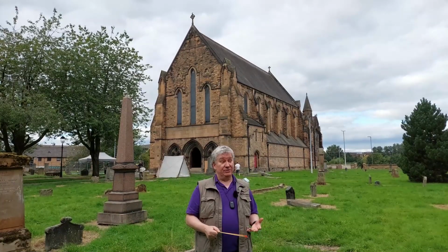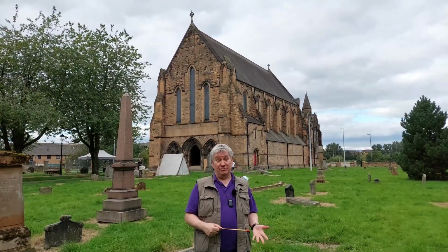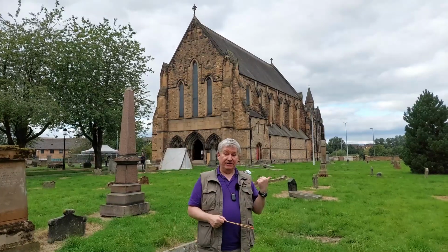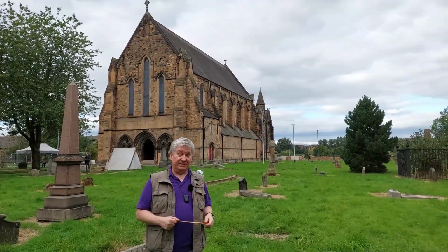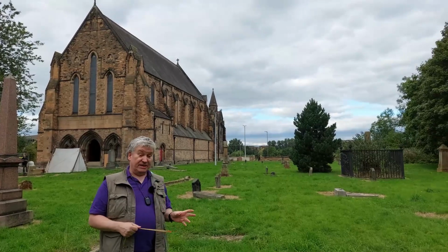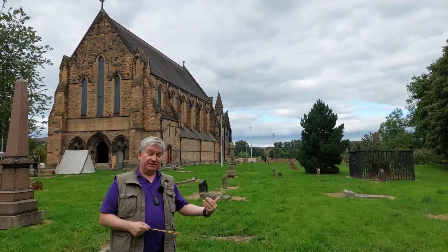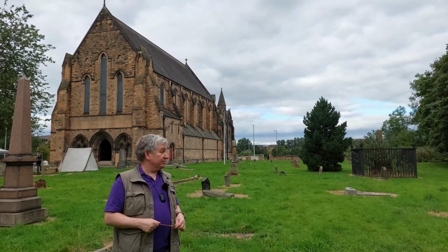So Govan at the time was almost as important, if not more important, than Glasgow. There used to be a crossing of the River Clyde just behind me here. You could walk across the Clyde at low water using some stepping stones, and of course we're right opposite the River Kelvin as well. So it's an important confluence of the two rivers.